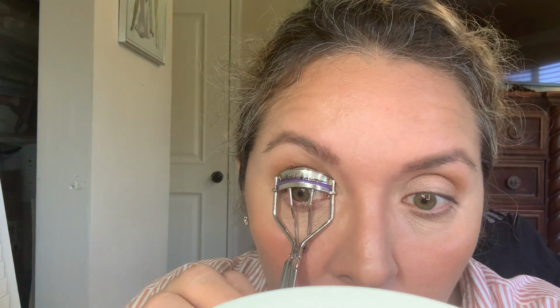Guys, I need a new eyelash curler because I've had this one forever. And I'm scared that one day the mechanics are going to give out. So if any of you can recommend a good eyelash curler.